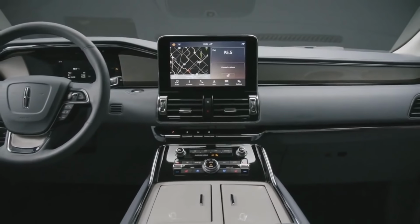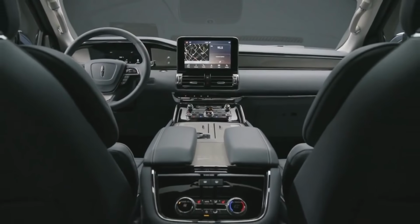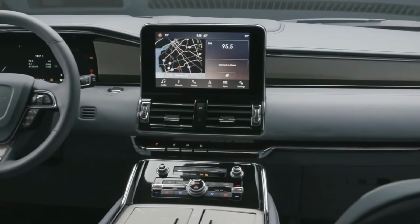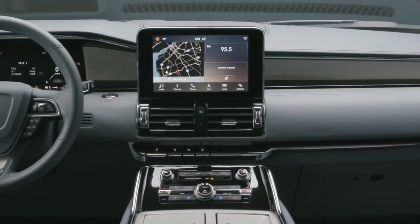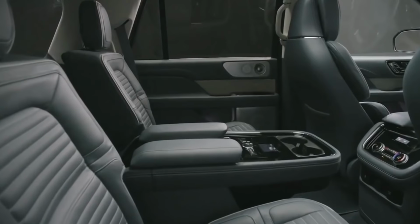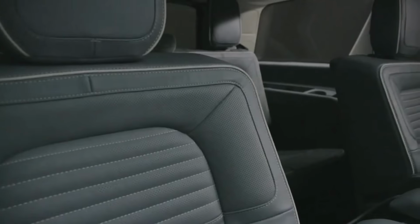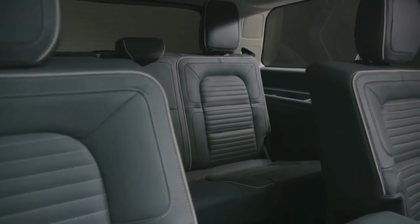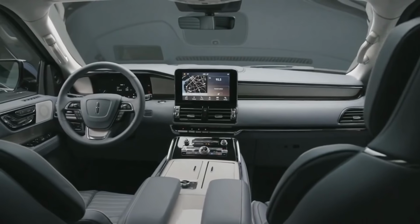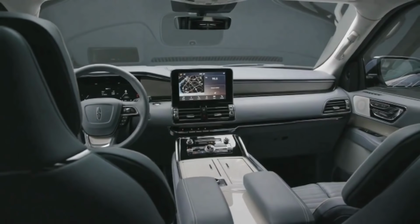The Navigator has an elegant cabin, adorned with high-quality materials, and one of the finest interiors in the class. It is lavishly spacious and genuinely luxurious. Materials such as open-pore wood trim and massaging front seats are only available in the upper trim levels, but even entry-level Navigators have much to offer. The Navigator's third row is one of the best examples of that seating arrangement. It has 1.1 inches more legroom in the third row than that of the Mercedes-Benz GLS class, and other competitors fall even further behind. The Navigator offers optional 30-way adjustable massaging front seats, a keystone feature for Lincoln's flagship SUV.